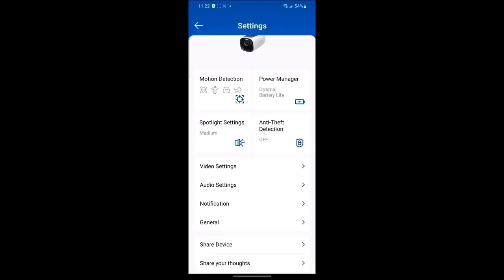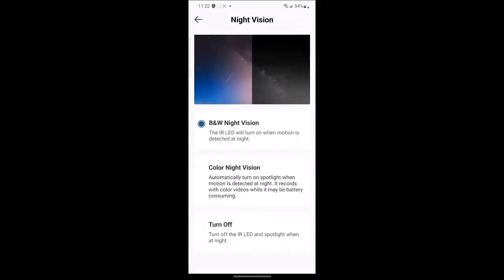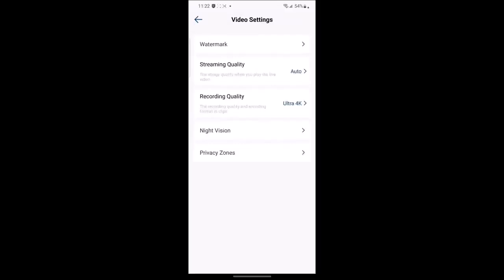And so let's look at our video settings. So over here you can control all of the video settings and recording qualities. And over here you're able to control the quality of the night vision and the color as well. You're also able to turn on spotlight automatically if there's some sort of motion detected at night.